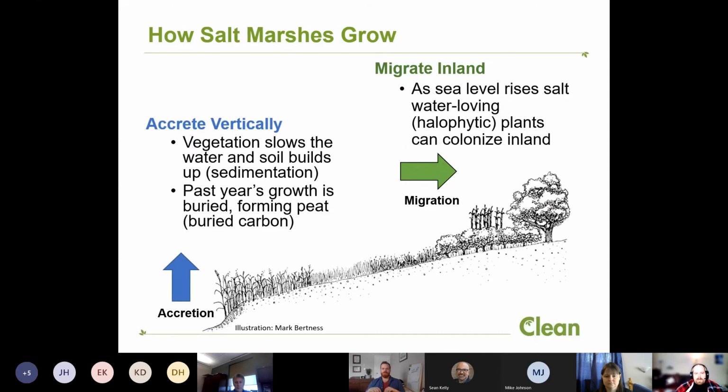So getting into how salt marshes grow, this is really important in understanding the impacts of sea level rise on this habitat type. So salt marshes do two things. They accrete vertically and they migrate inland. So the way they accrete vertically is like this. The tidal water comes in, gets high, it floods over the surface of the marsh, and there's little bits of sand and soil that's in that water. If you think of the Bay of Fundy, it almost looks like chocolate milk on some days, and that's because there's so much sediment in the water.